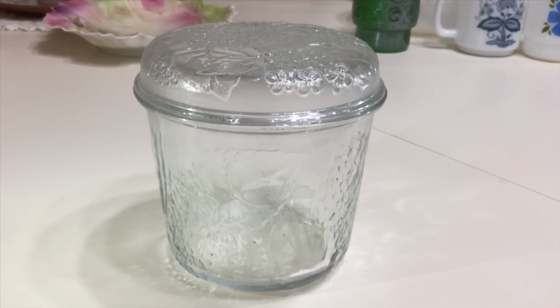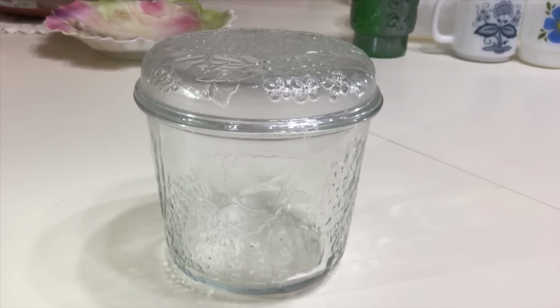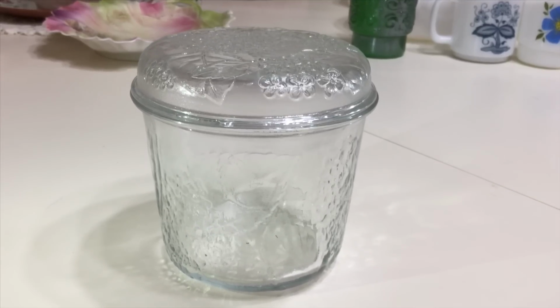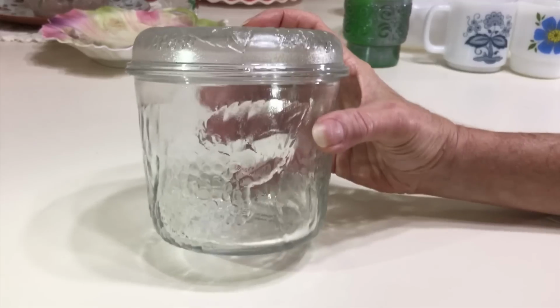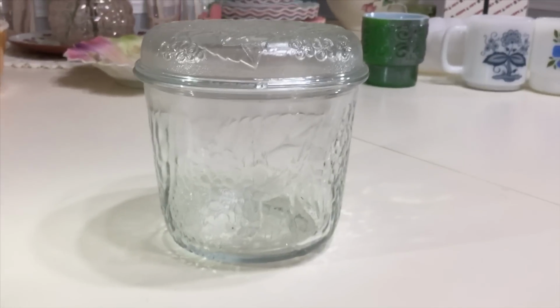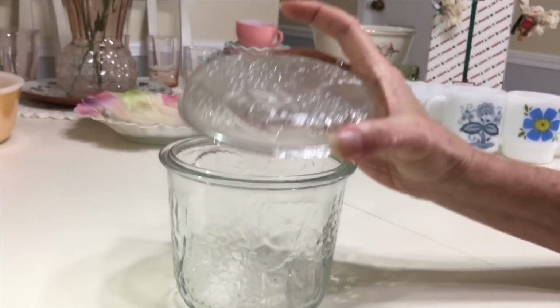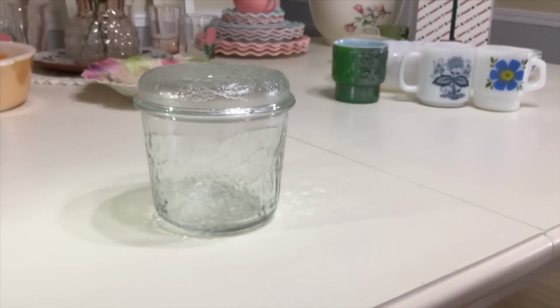If you saw it here, it said Malaysia. They were also made in Malaysia. They're still in business, and they're one of the largest glassware manufacturers in the world, actually. A jar like this, I've been finding similar ones selling in the $25 to $35 range. I'm going to ask $25 for this one right here. Really pretty. It's 4 inches without the lid.